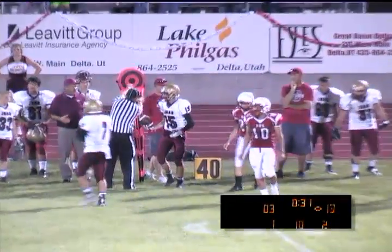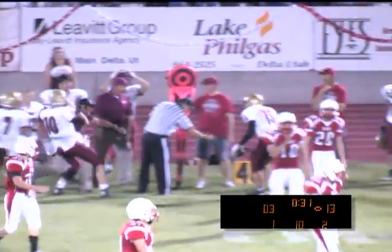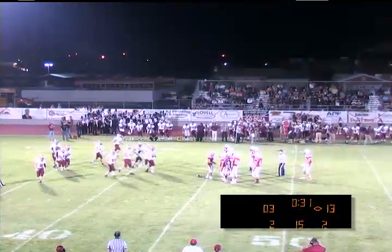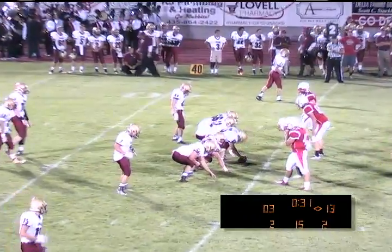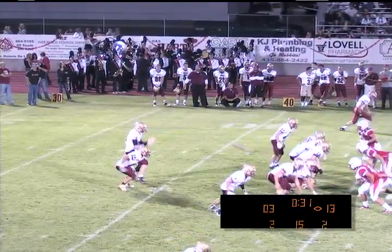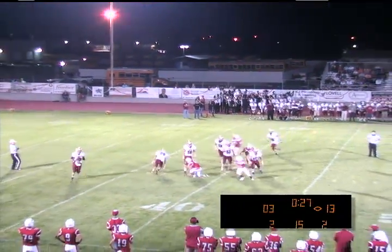13-3. Juab with the ball at their own 44-yard line. It'll be 2nd and 15. Coach Bowering wasn't happy on the call. He thought that the receiver was in bounds when he caught it. So here we go. One lone setback to the right side of Robbins. He's got 4 receivers in the pattern. Looking, still rolls to his right.